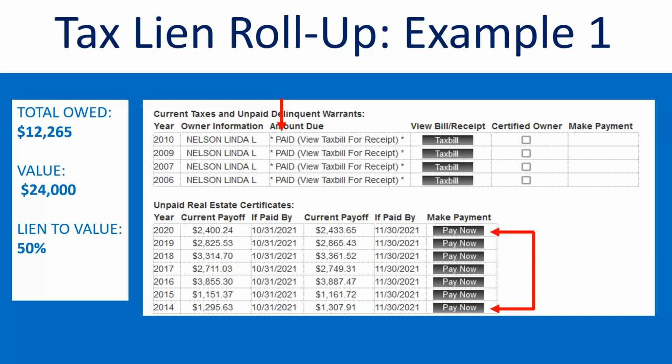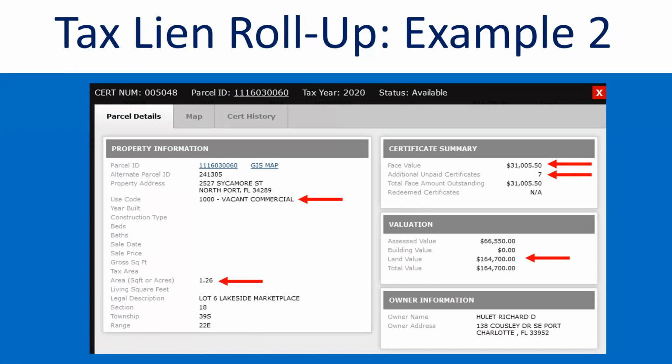So when we talk about lien-to-value ratio, we're talking about the total amount owed versus the property value. Right now it's 50%, but in 2 more years, it'll probably be closer to 60%. It's definitely going up very quickly, at that $2,200 plus a year. So that's an example of a toxic lien. It's right on the border, where the amount owed on the property is almost making it not worth looking at. It's one that we would not purchase, and also seeing that nobody else has purchased it, except for a few years ago, is a bit of a warning sign in addition.